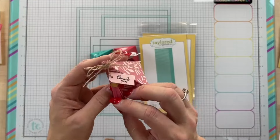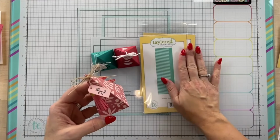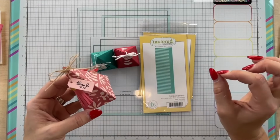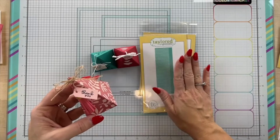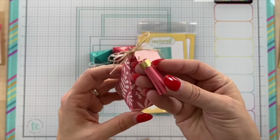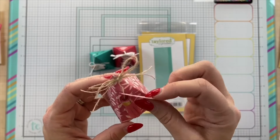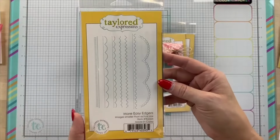But you guys, as you guessed it, there are so many uses for this fringe. Sue has just been touching the tip of the creativity with all of the things. I can't wait to share with you a few other projects. But if you want to create a little cap for your tassel, we have one more die set that we're adding to this release in order to do that, and that's called More Easy Edgers.